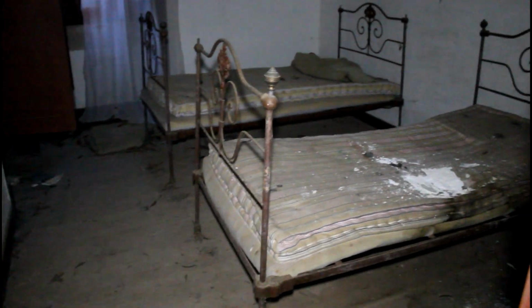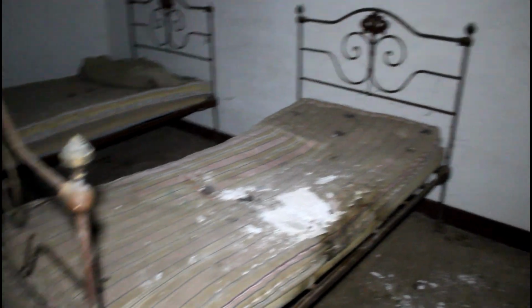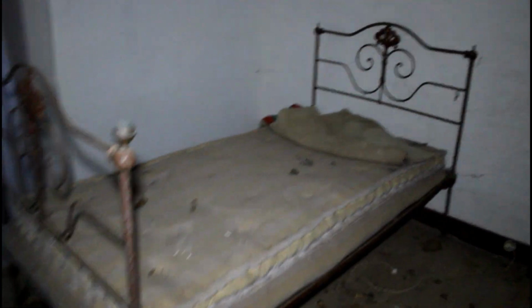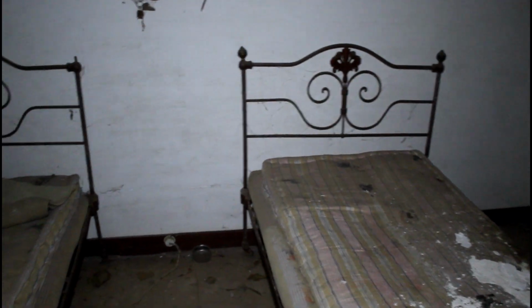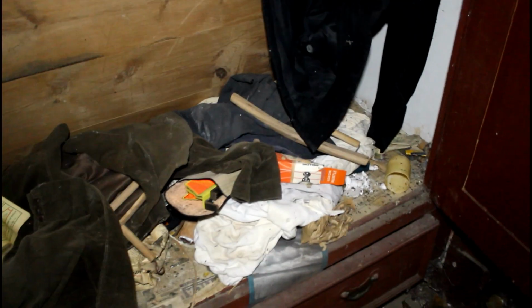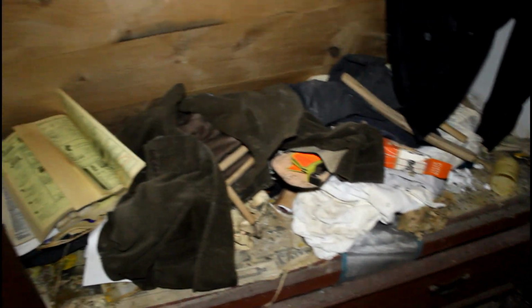Okay, this, as you can see, is a bedroom, a really, really old one. These beds are so old. Let me see if I... Oh, it's some religious stuff. It's broken. Oh shoot, that's nasty. Oh, full of mosquitoes and rat shit.